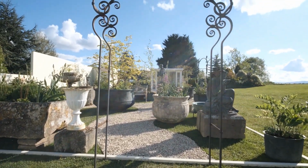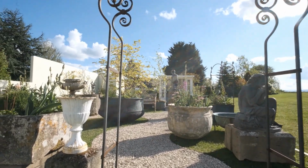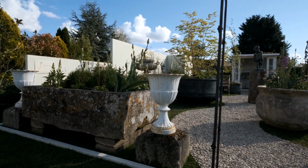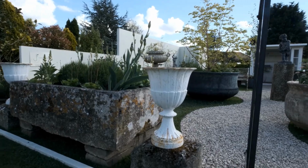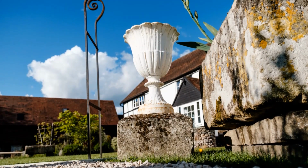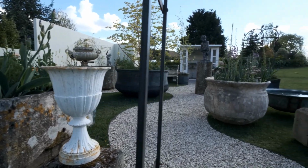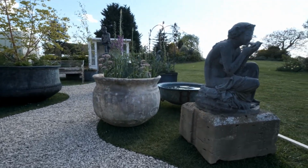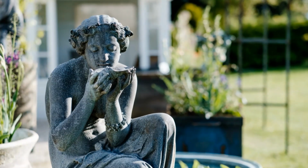Okay, got a lovely substantial limestone trough on stone bases, flanked on either side with these Falkirk Foundry fluted urns, which are rather beautiful. Through the archway, scrolls, to this lady who is so gentle and quiet. Just beautiful.